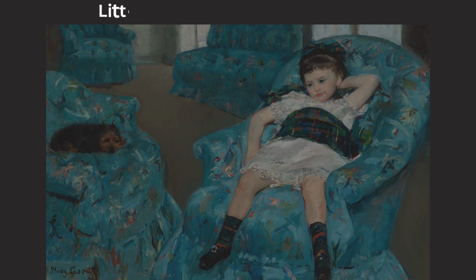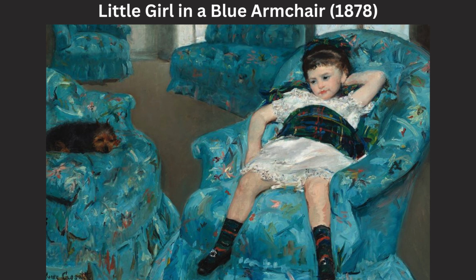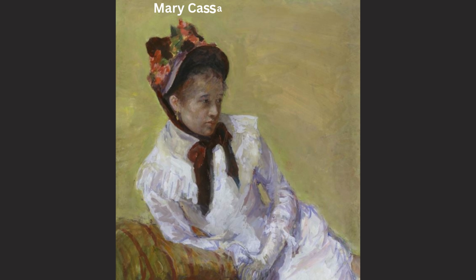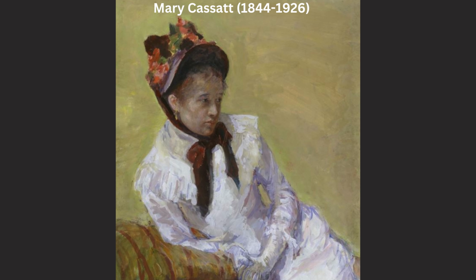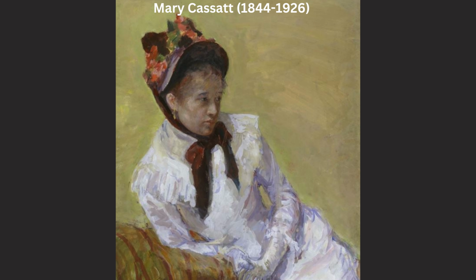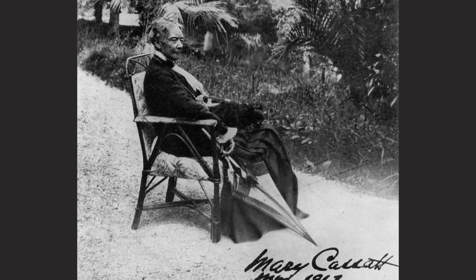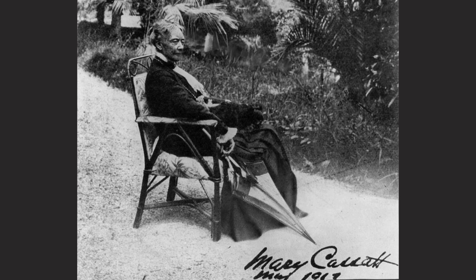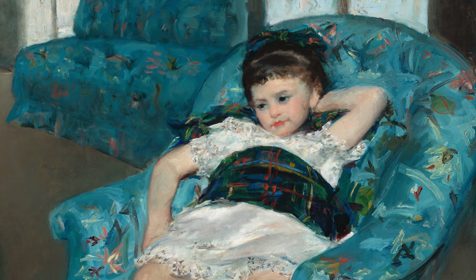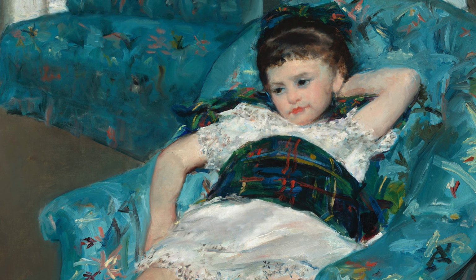Number 9. Little Girl in a Blue Armchair by Mary Cassatt. Speaking of great female Impressionist painters, Mary Cassatt could definitely hold a candle to her colleague Morisot. Born in Pennsylvania, she lived most of her adult life in France, and that's where she completed most of her paintings. She painted this incredible work of art in 1878, the year following her fallout with the French art establishment.